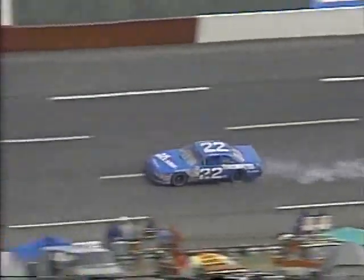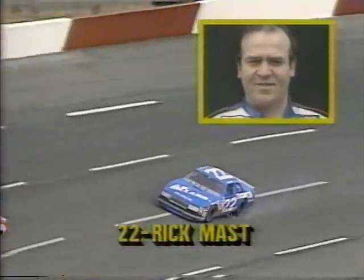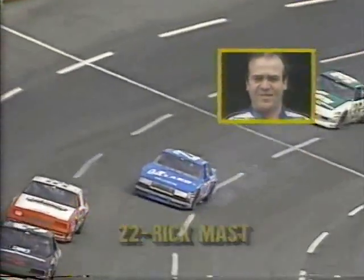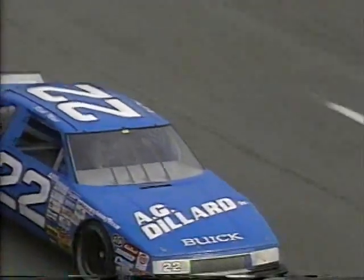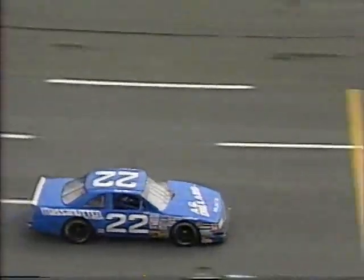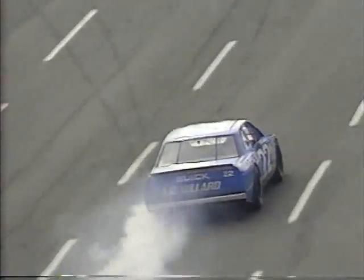There's the number 22 car of Rick Mast, and he's still smoking but still running. Rick Mast has been smoking all day, but he made about 15, 20 laps. He stayed in the pits about 15, 20 laps trying to repair a faulty coil. So now he's trying to tear up the pieces. I'll be anxious to see how he performs during this Winston Cup race tomorrow, but he was one of the stars, in my opinion, of the Daytona 500. He certainly was. He had a fine 6th place finish. He was running 3rd late in the race and made a pit stop and wound up 6th in the Daytona 500.